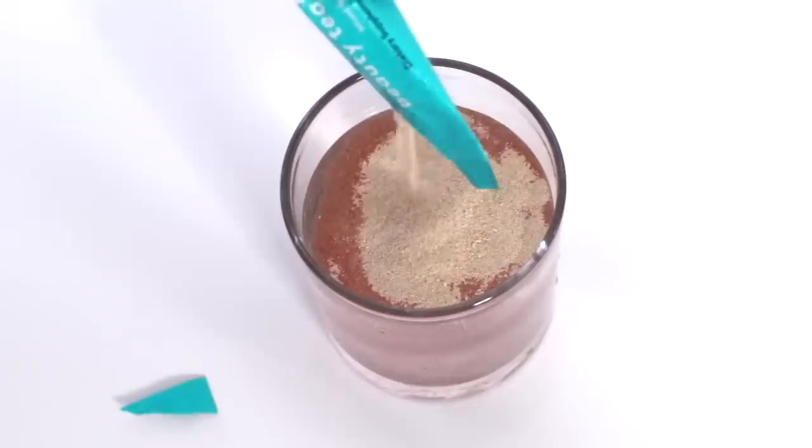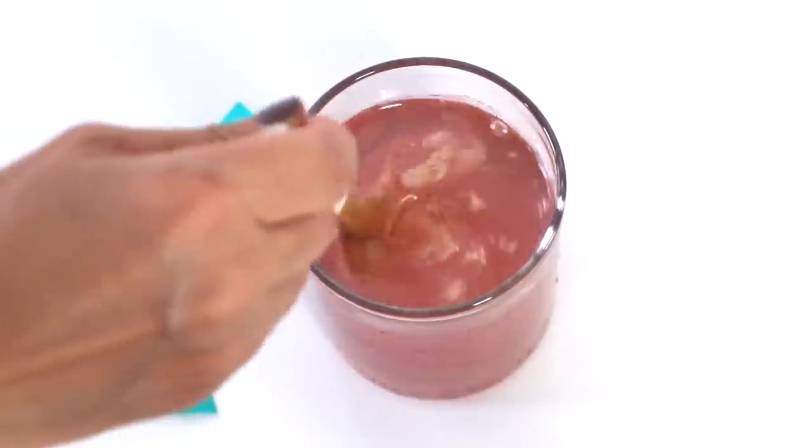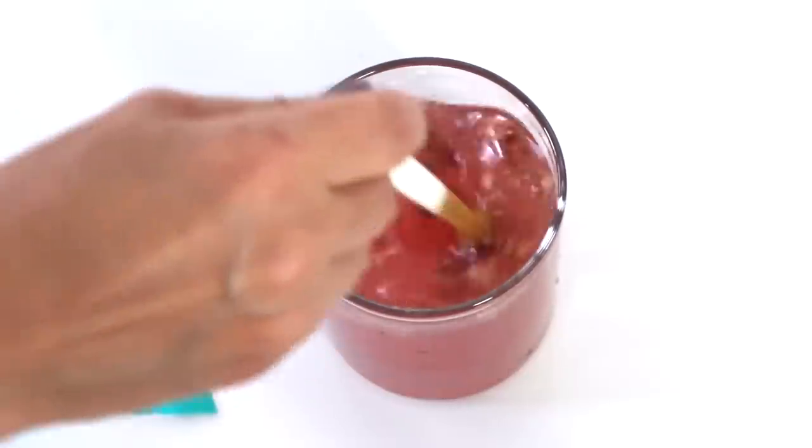So this isn't your traditional tea bag or loose leaf tea. This is in fact a powder. And for me, I actually really, really like the taste of it. I find drinking plain water just really difficult. I don't know what that is, but this has sort of a nice, not too sweet berry flavor.